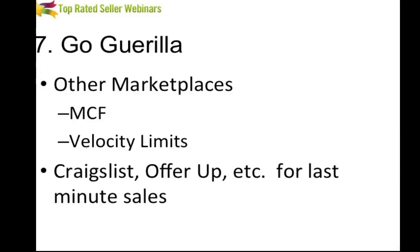The other thing about other marketplaces besides multi-channel fulfillment is you're going to have velocity limits. If you've never sold on eBay before, you're not going to be able to sell a lot because they're going to restrict your ability to sell. Same on Amazon, and your money is going to be tied up because Amazon holds your first paycheck for a certain amount of time first. So don't expect to get that money right away.